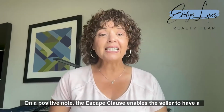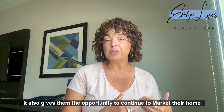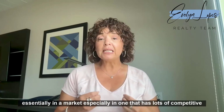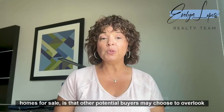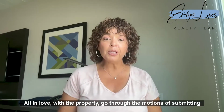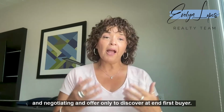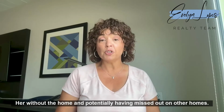On a positive note, the escape clause enables the seller to have a potential sale in hand. It also gives them the opportunity to continue to market their home and entertain other offers. The drawback to an escape clause for the seller, especially in a market that has lots of competitive homes for sale, is that other potential buyers may choose to overlook homes that are sold conditionally with an escape clause. They fear that they're going to see the home, fall in love with the property, go through the motions of submitting and negotiating an offer, only to discover at the end that the first buyer firmed up, leaving the second buyer without the home and potentially having missed out on other homes during the process.